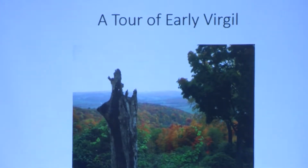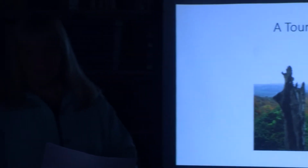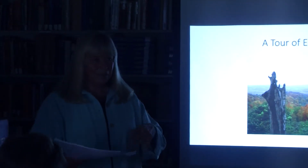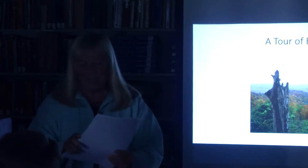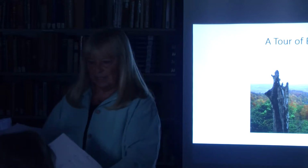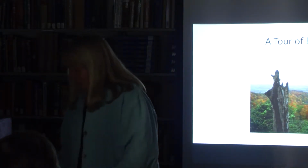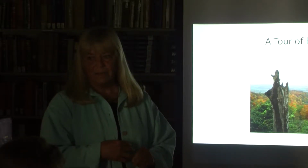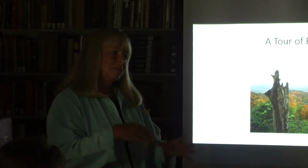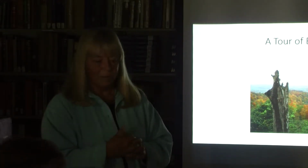So I have a handout for you. This is a very cryptic map of Virgil that I drew, and you will quickly see I am not an artist. I'm not a, what is it? Cartographer. Anyway, if you would like to take one, share, whatever, take a look at this as we go through. Virgil has 10 historic markers, and I thought I would go through each one of those and talk a little bit about what that represents as far as the history of Virgil. So we're ready to get started.